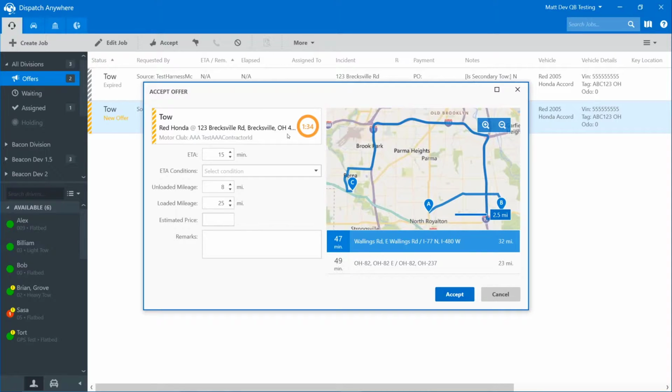It's still again counting down. ETA based on the distance. We do get a nice little map over to the right. Now this is showing us the entire trip. So A is going to be your location, B in this case is the pickup, and then if it's a tow, you'll be going to C over here. So based on this distance driving, it would take 47 minutes, so 32-mile trip.